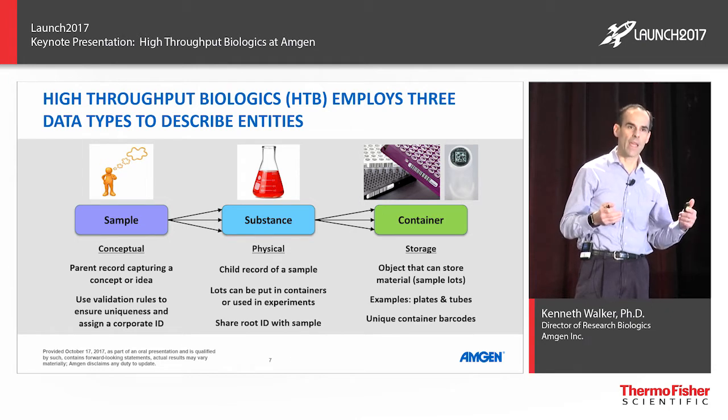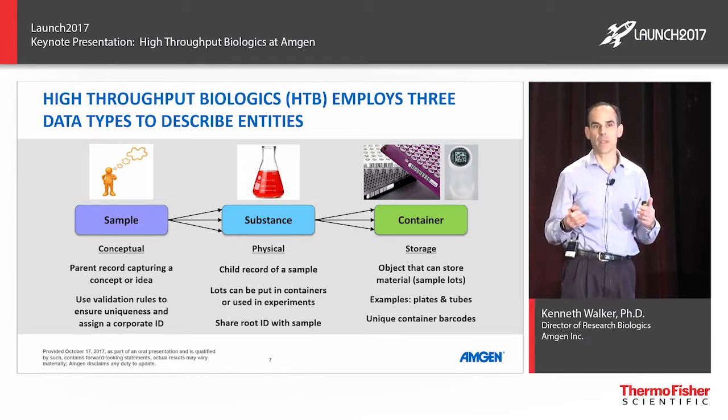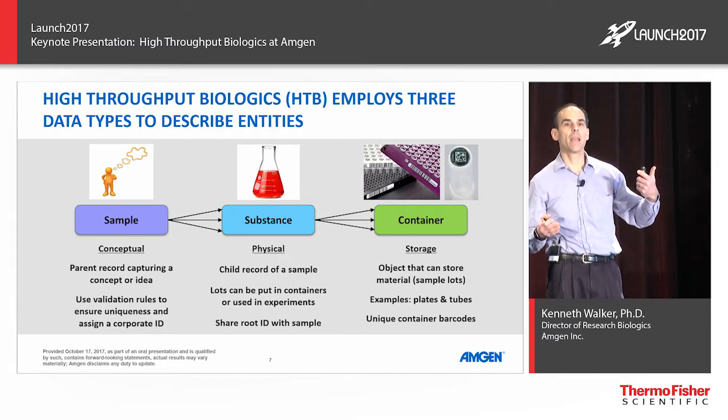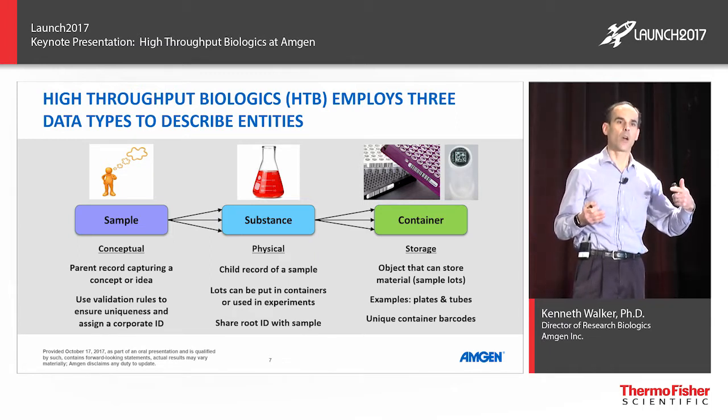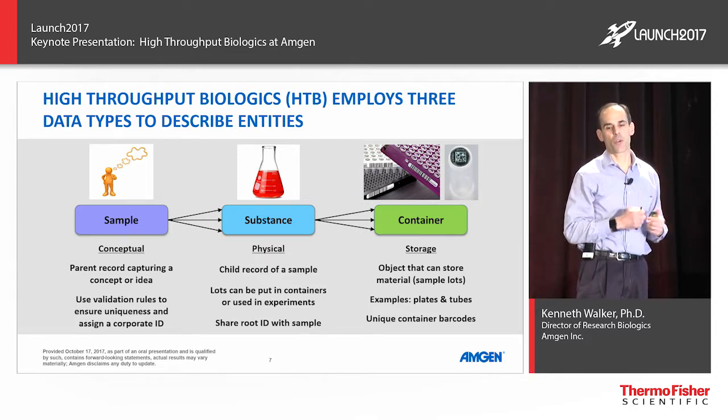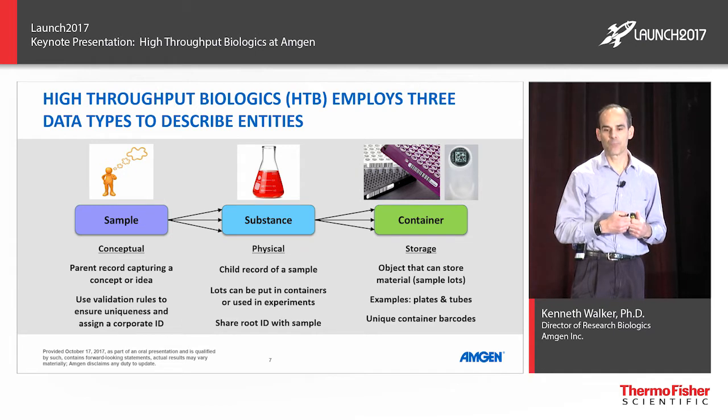We needed a way of identifying it and giving it a unique corporate ID. Also, we needed a way of making sure that it truly is unique. So if somebody goes back and tries to make the same sample again, the system could go back and look and say, no, this has already been made and this is the ID for this particular sample. So the scientist then has that ID.